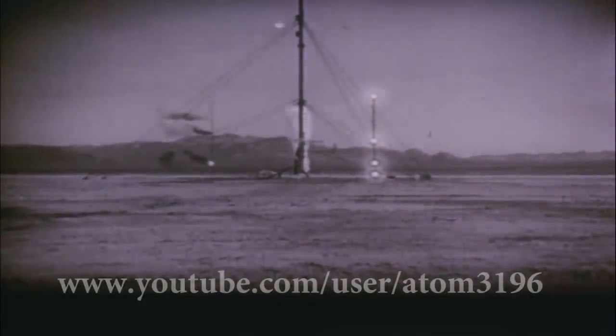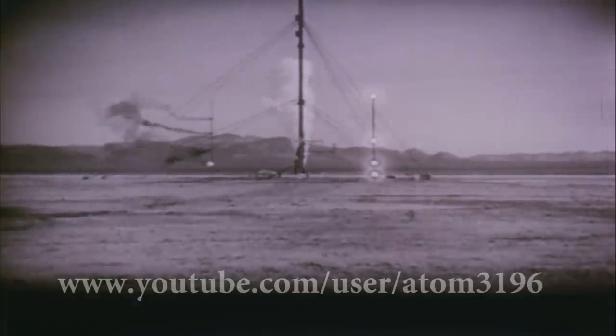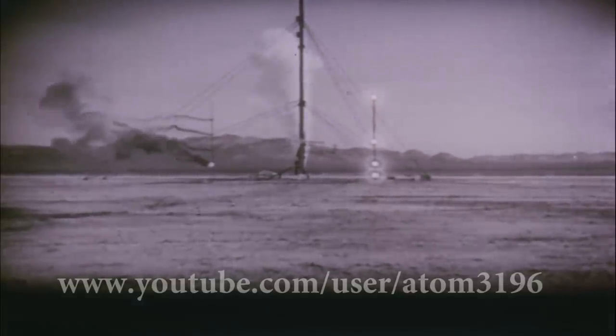The lights visible in this scene are for studying absorption characteristics of the dust. This action is also shown with each frame held for half a second. The blast tower appearing is 1,500 feet from ground zero.